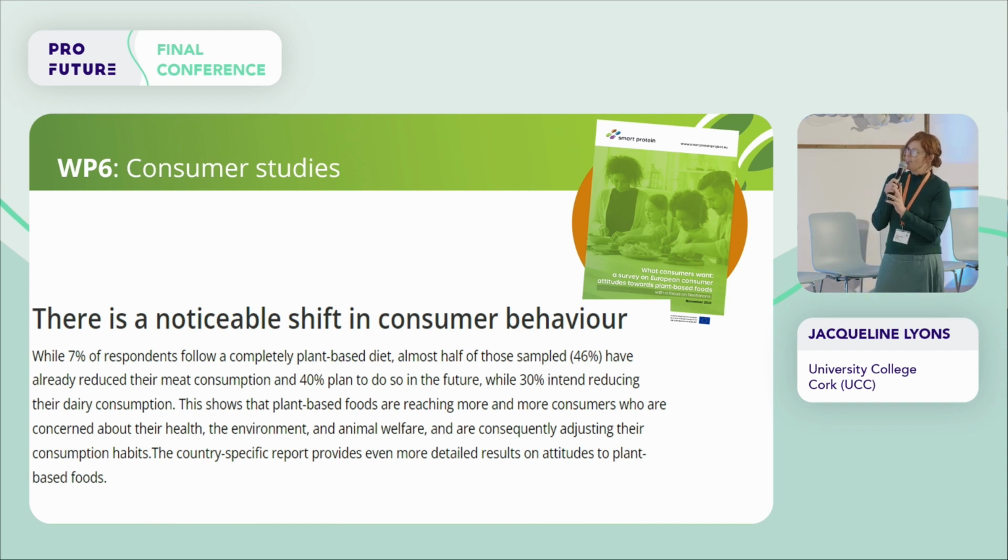In terms of work package 6, this is all about consumer studies. One of the key results from this would have been a report that was published in 2021, and it's available on the SmartProtein website, based on results from a big pan-European survey. The survey was run across 10 or 12 countries, and it had thousands of responders. It was looking at people's own self-reported views, attitudes and beliefs around plant-based diets, alternative proteins and that kind of thing.